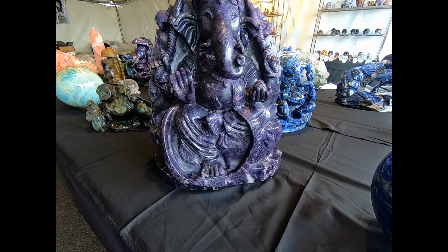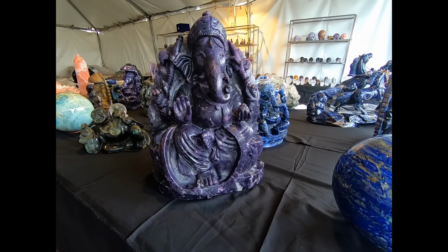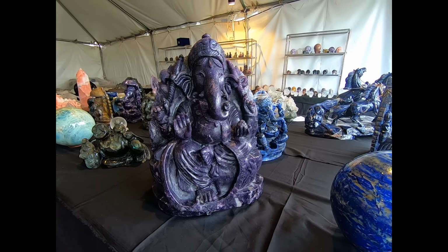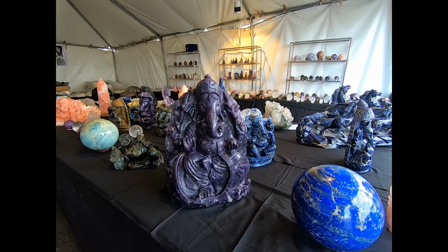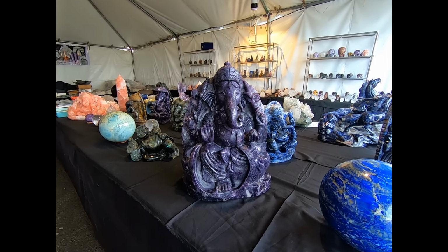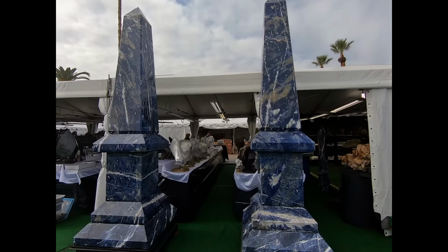What's that material? It's lepidolite. That is beautiful. How long do you think it takes to carve that out? It's around 25 days. What would something like that cost? It's around $3,500.